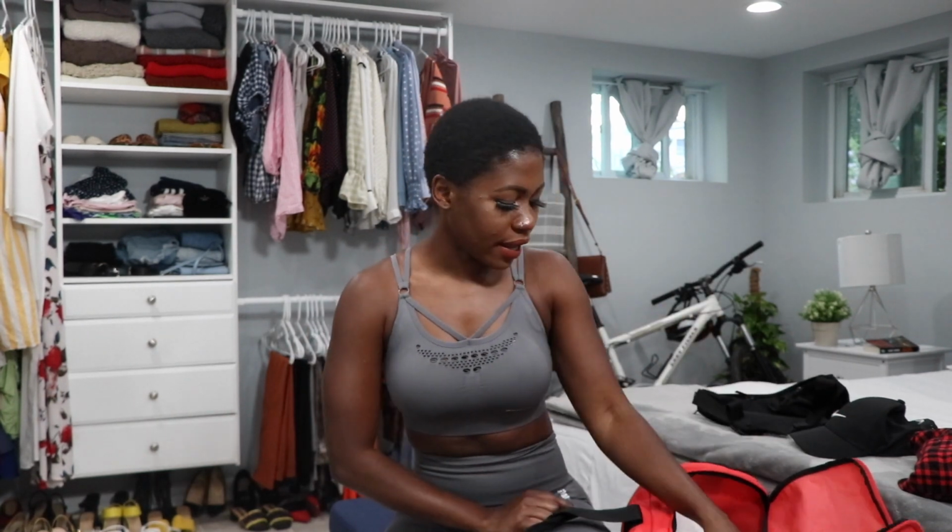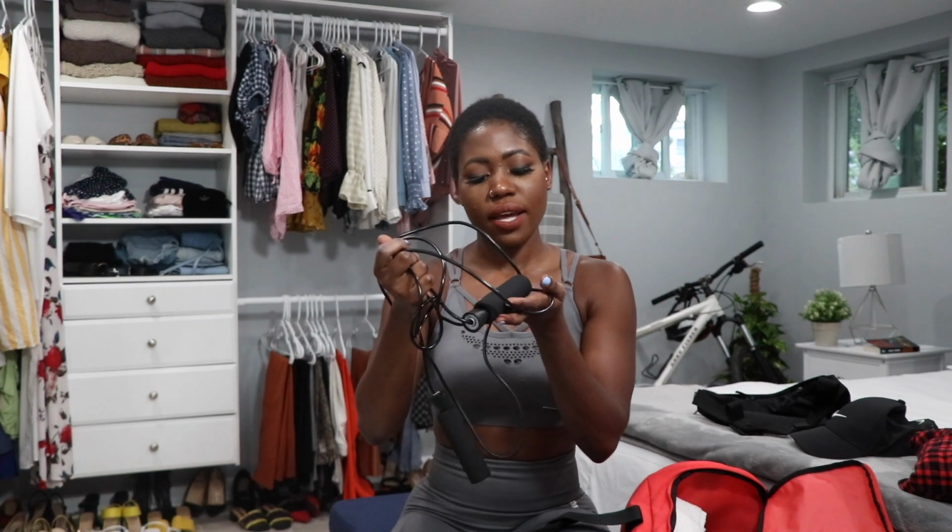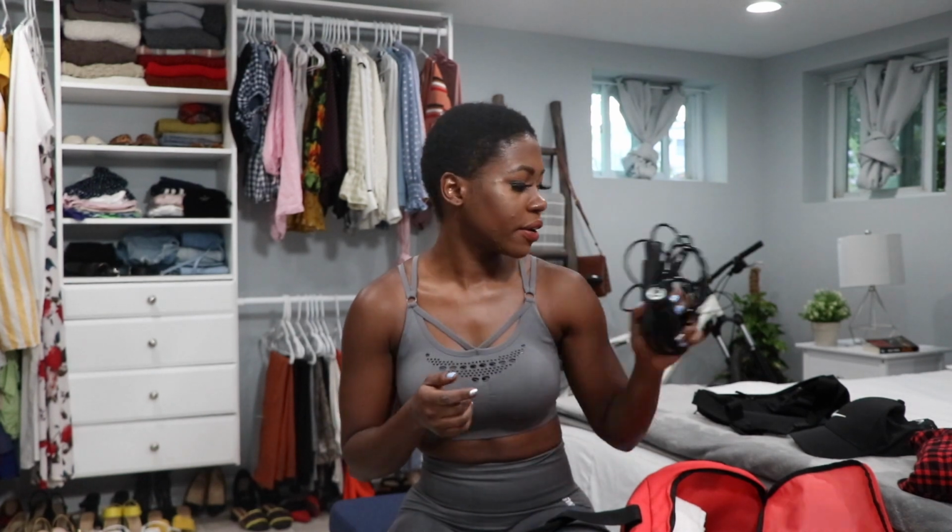The next item is a jump rope. So I always have a jump rope with me in my gym bag because every time I'm warming up before a workout, I like to jump rope because it's intense and it gets me warmed up really quickly. I got this jump rope from Amazon and I like it. It was really cheap too. I think it was $5. So I always have this with me because it's just quick cardio, quick warm up. I don't need to do anything too intense. This just gets the job done.